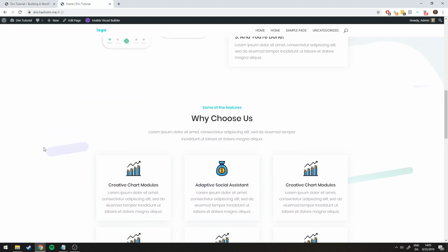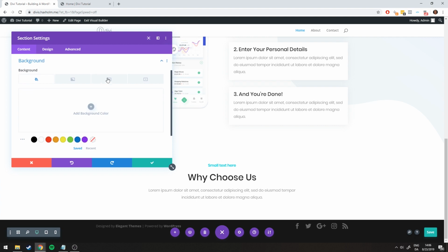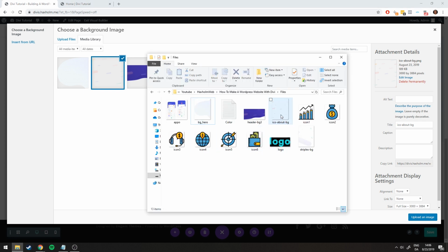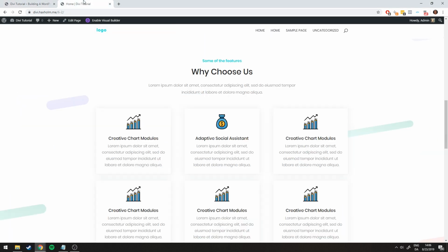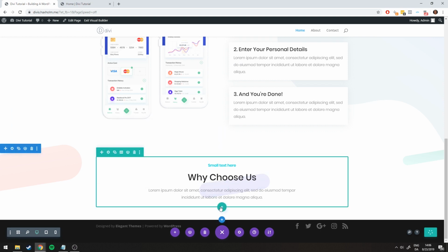Yeah. So we have another background going here. Let's click over here, background, image. And I do believe that's it. It's also in the file here, ICO about BG. Okay. And for this one, I'm not sure about the settings yet. We will see after we add some content.